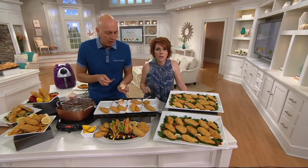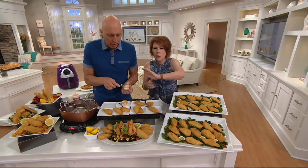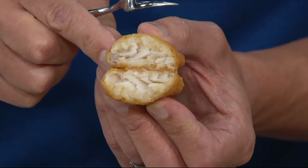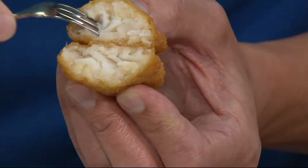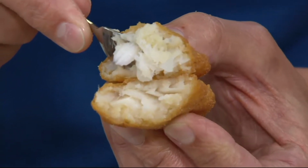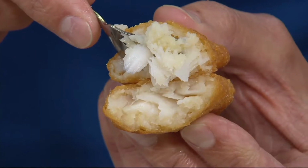If you've never had it before, what you're going to get is this moist, flaky, very mild, delicious, almost fluffy fish on the inside. But if you either bake it to get it really crisp, or you do the little pan fry method that we just did here, the outside, the breading is fantastic. It's not soggy. It doesn't fall apart. It's just, this is awesome.